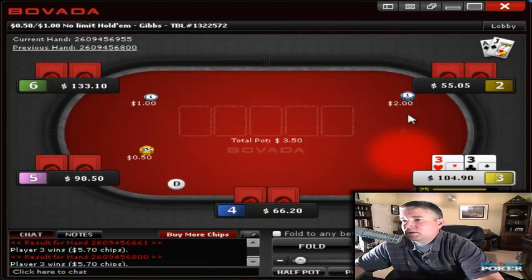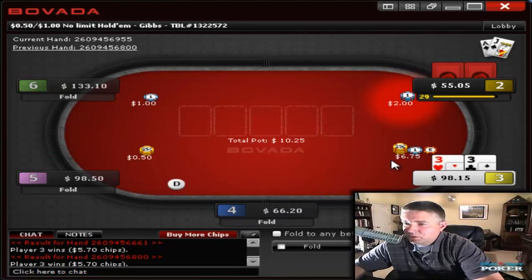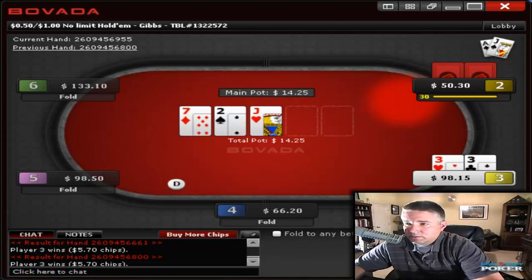Now here, usually we're going to actually still do it, but we're going to keep the raise on the smaller side because they are going to call, and our hand's going to be against this guy. So we kind of just want this guy to get out of the way. Player 4, we want the button so we can play a little bit better against him. And not a bad flop.